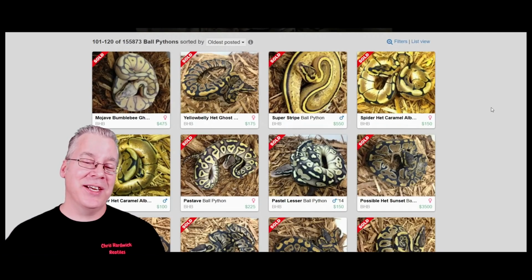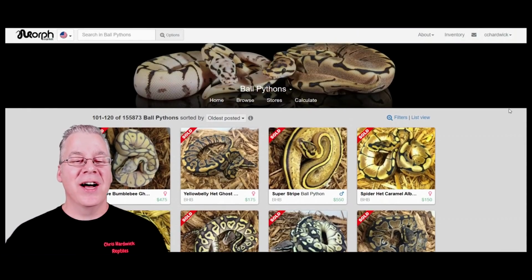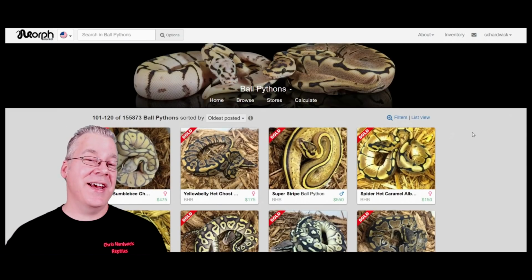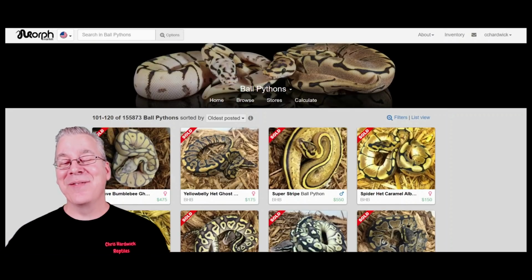But if you want to make a little bit more money from your ball pythons, pretty much top dollar, what you can do is come over here on Morphmarket.com. They have a really huge section of ball pythons. As a matter of fact, I came over here and looked at all the ones that were for sale. They had like 19,000 ball pythons on Morphmarket for sale.